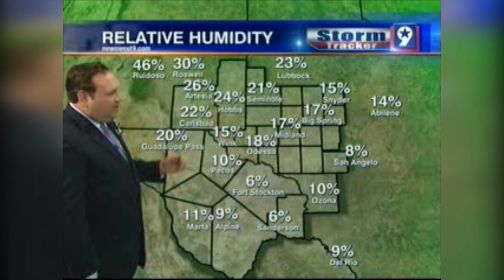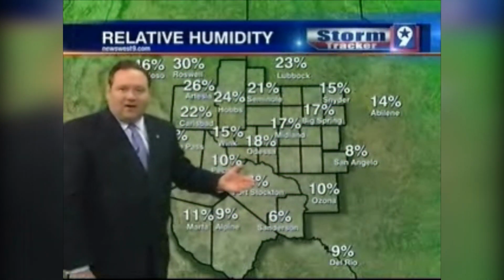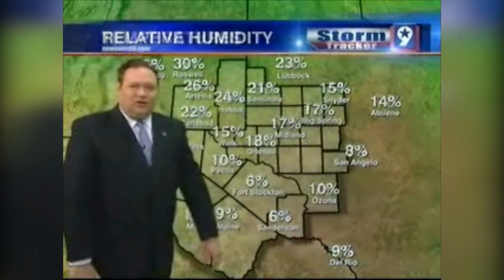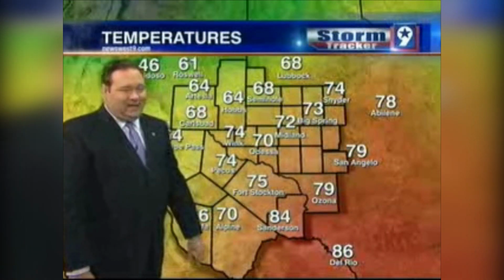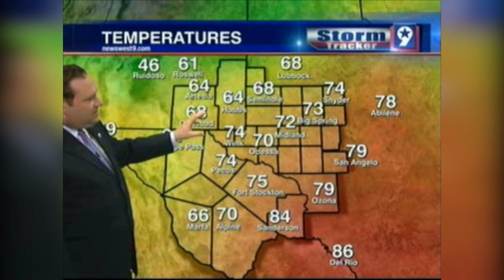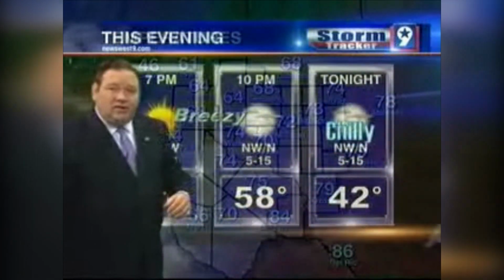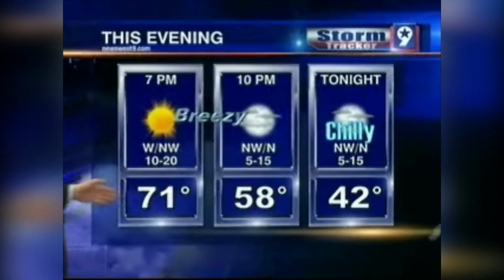And low humidity levels, all leading to an elevated to high fire danger, especially here in the Trans-Pecos mountain areas this afternoon, as we are seeing those cooler temperatures roll in. 60s today across southeast New Mexico, lower 70s currently for Odessa and Midland. So we are expecting a chilly night in the forecast. We'll see those temperatures start off about 71.